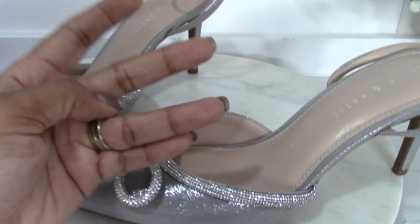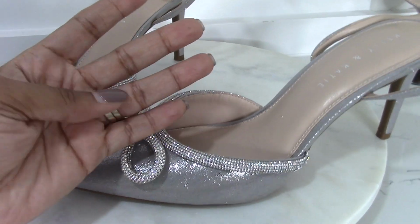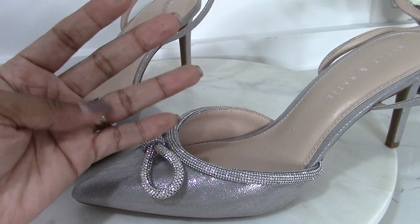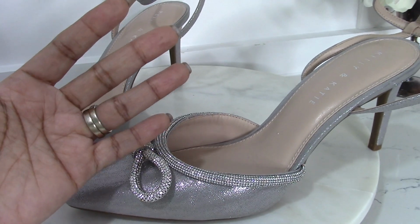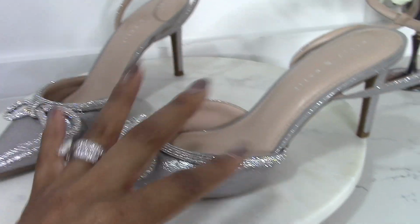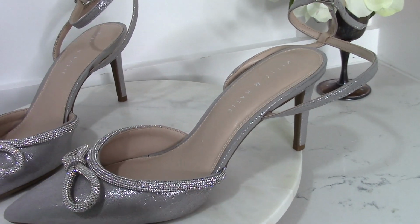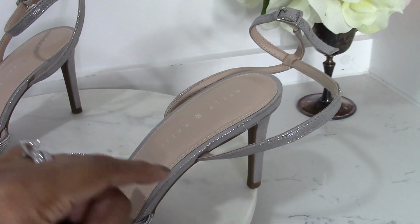Could you imagine if I had diamonds going all the way around? Anytime I did anything, put lotion on, cooked, or anything like that, you would get so much buildup in the diamonds and things like that. So it just doesn't make sense. So when you're purchasing things, think about how you're going to use it, how it's going to wear and tear, and make an assessment before you make an investment.